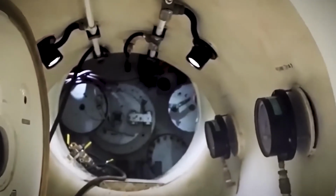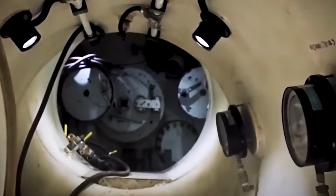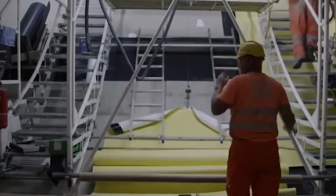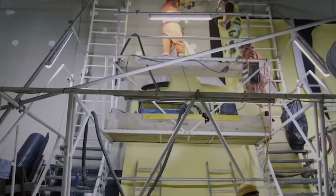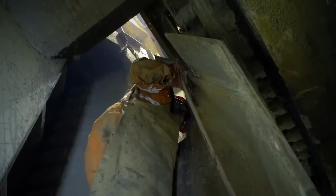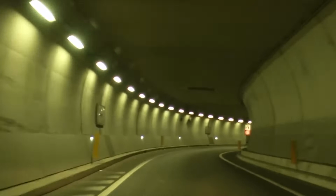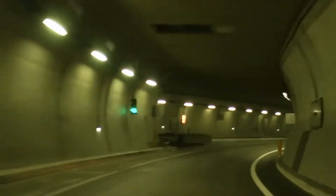Safety is a top priority. Each TBM is equipped with a hyperbaric chamber where workers can take refuge in case of an emergency. Additionally, emergency passages will be built at 110-meter intervals between the two tunnels, allowing motorists to escape from one tunnel to the other if needed.